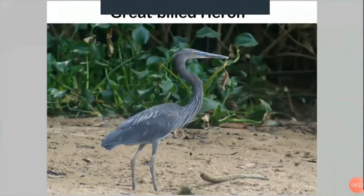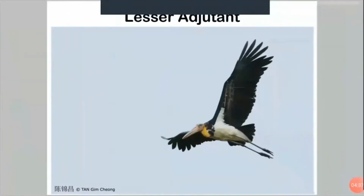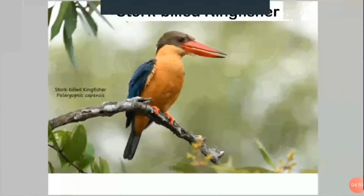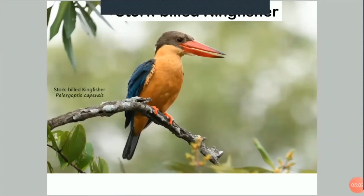It used to be very difficult to see on mainland Singapore, only occurring on small islands to the south of Singapore. But in recent years, it has become somewhat regular at the reserve, especially at low tide. Here's another large wetland bird, a lesser adjutant. Also in recent years, we start to see small numbers now and then at the reserve. A common kingfisher, a common migratory bird for the reserve. A stork-billed kingfisher, a large resident of the reserve.